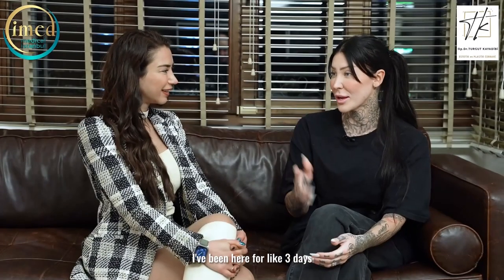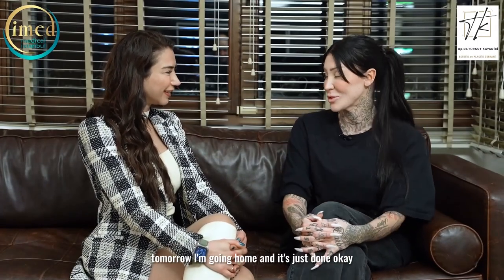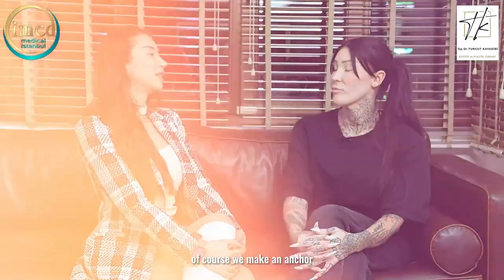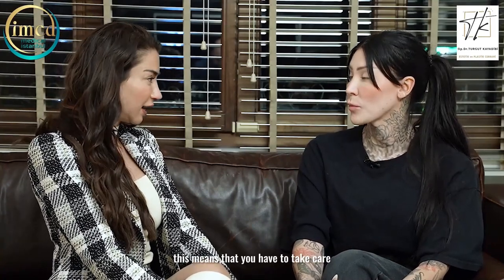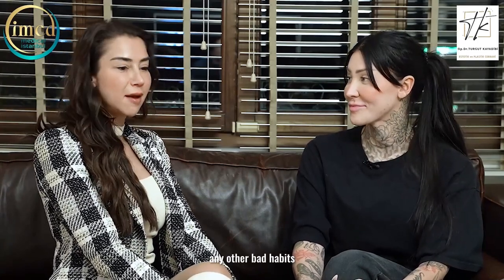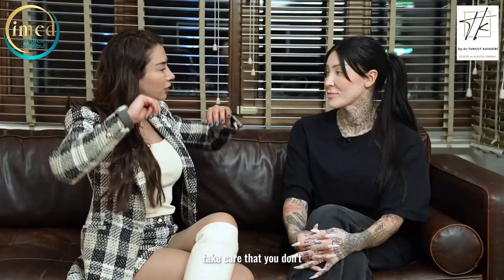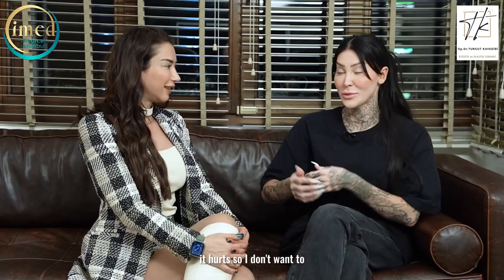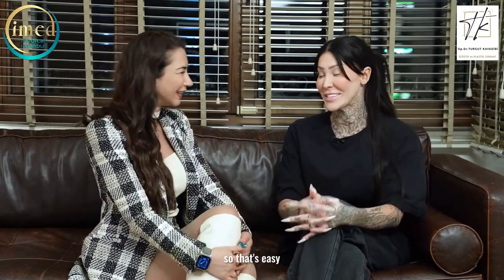I've been here for like 3 days. Tomorrow I'm going home and it's just done. Yes, you have to take care of your stitches, of course. We make an anchor, reverse anchor shape scar. This means you have to take care of your aftercare, so no smoking, no drinking, no other bad habits. Take care that you don't lift your arms more than 90 degrees. It hurts, so I don't want to, that's easy.